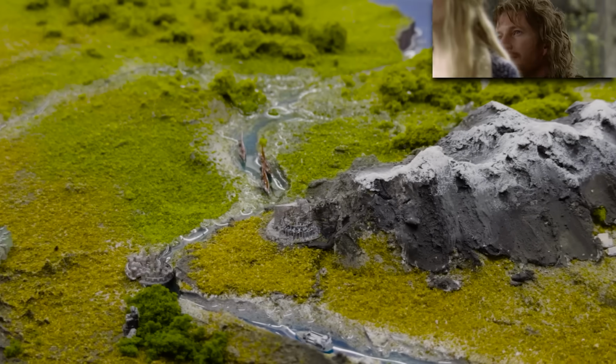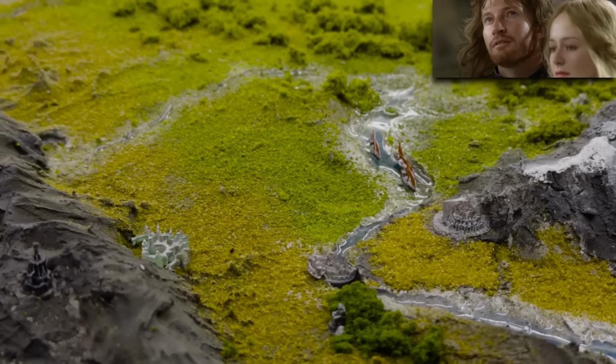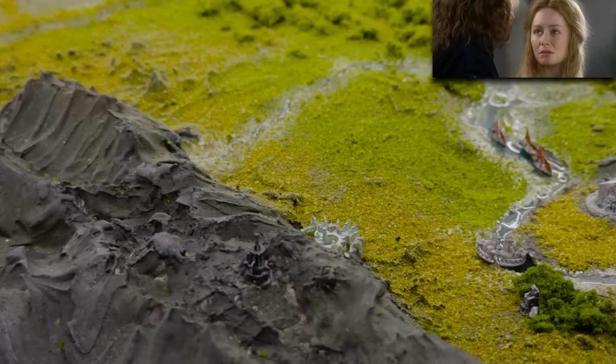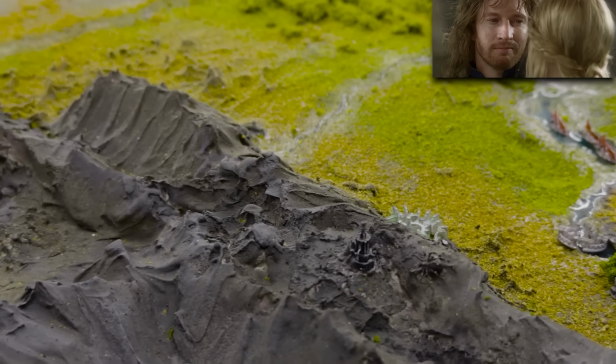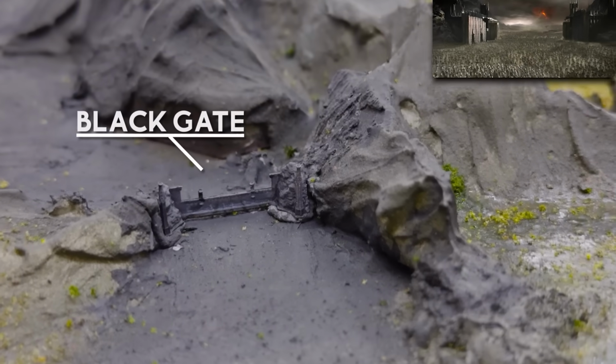Not to mention what's going on in Gondor between Faramir and Éowyn, because like I said, this trip likely took weeks, and Faramir and Éowyn actually have a pretty rich backstory after the Return of the King. So the Return of the King wraps up with the battle at the Black Gate.